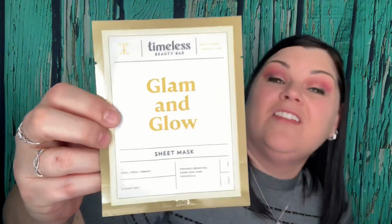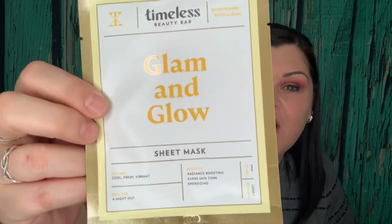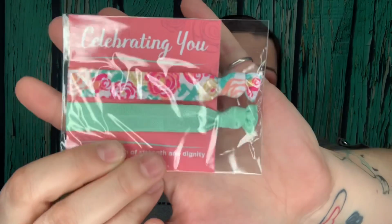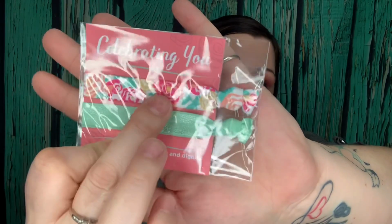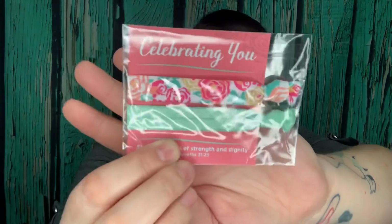First we have a Timeless Beauty Bar Glam and Glow sheet masks. And I love me some sheet masks. So there's that right there. Next we have Celebrating You. She's a woman of strength and dignity. And it has the 2 hair ties, which are gorgeous spring colors. I love this mint green with the mint and the pink. That is just gorgeous. Love it.